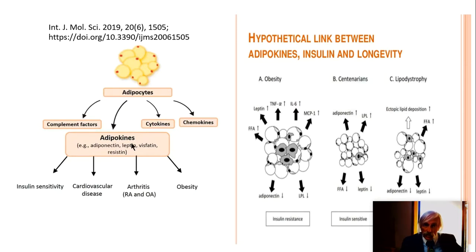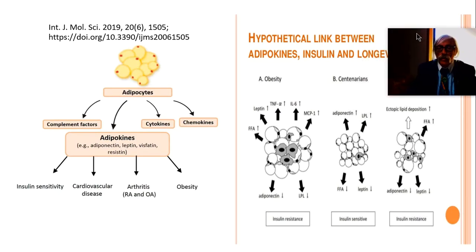Cardiovascular disease is associated with adipokines. Arthritis, such as rheumatoid arthritis and osteoarthritis, which of course are inflammatory diseases. And then therefore, big time, obesity. Okay, so let's take a look at this now. Obesity, what does it have that's going on? You have insulin resistance in obesogenic systems in humans, right? That means that you produce insulin, like type 2 diabetes, but the insulin reception is corrupted.